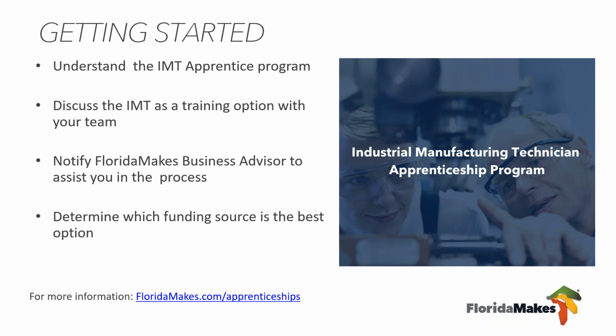I did get a question once whether or not this qualified for GI funding, the GI Bill, and I called the Department of Veterans Affairs, and I'm in the process of registering this program with them. That doesn't offset the cost for you, but it does provide your veteran employee apprentice with additional funding through the GI Bill. These are all ways for you to attract and recruit people into this program as well. For more information, go to FloridaMakes.com apprenticeships, where all of this information is available.